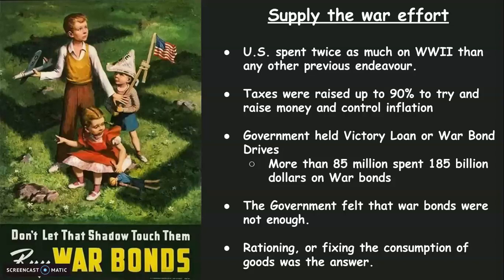The government held victory loan or war bond drives, those same war bonds that were used during World War I to help pay for that war. Okay, so you had World War II loan drives. These are the ones where you could purchase this piece of paper, this bond, and you can sell it back to the government years later for an extra 5% as long as you hold on to that bond. Sources say that more than 85 million Americans spent over $185 billion on war bonds. So that's how they figured out how to pay for some of this war.